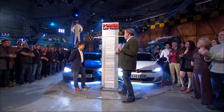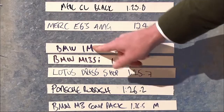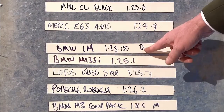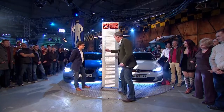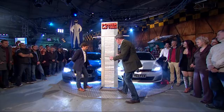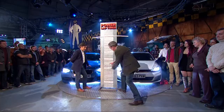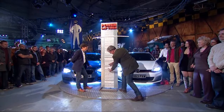I have the times here. Come on, then. The BMW went round in 1:25.1. So it's slower than the old version, which did it on a damp track. So that's useless. And the Golf GTI did a 1:28.6. Look at that. Oh, that's a lot slower. Yes. But look, Astra, Megane RS, the Focus, it's right where a hot hatchback should be. This is just stupid. This is much better.